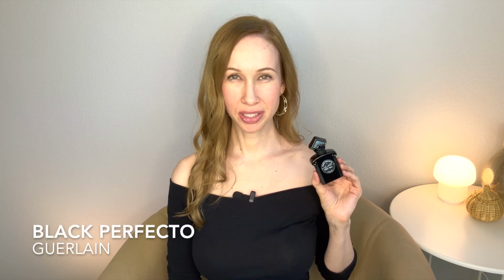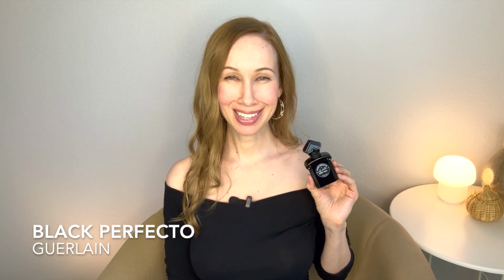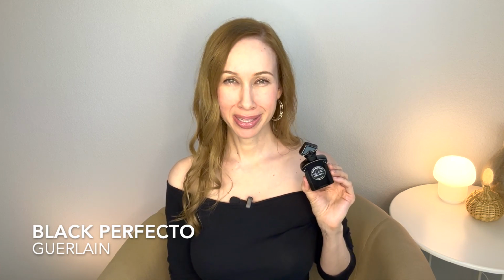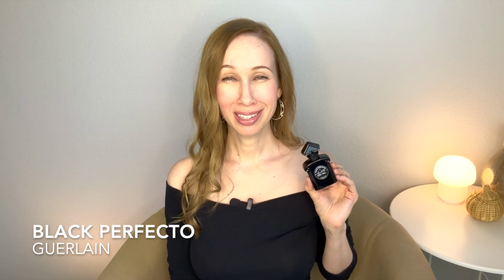Next, we have Black Perfecto by La Petite Robe Noire by Guerlain. And this has a licorice note in it, as well as a cherry note and a leather note. This is for a cold winter night. It is incredibly seductive, but classy at the same time. It is incredibly concentrated, so I'd be careful and mindful of your sprays with this. I find it lasts 8 to 10 hours on my skin with a moderate to arm's length projection. Again, this is Black Perfecto.